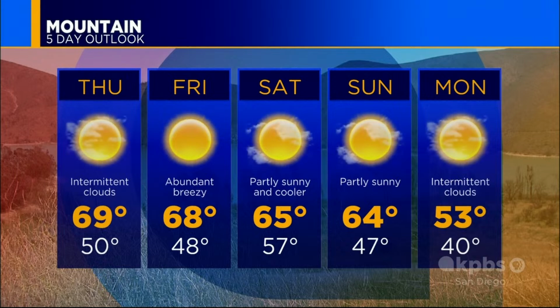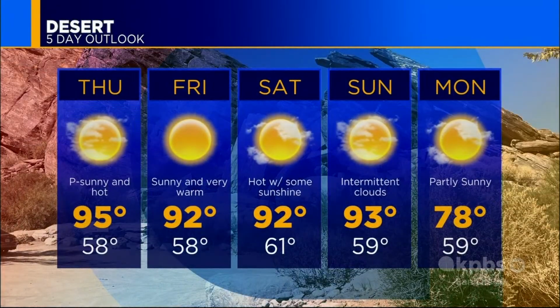For the mountains, you'll also see a bit of a cool down Sunday into Monday, but in the short term, Thursday, Friday, we're in the upper 60s, going to be a little breezy, but remember those winds do pick up even more so as we head into next week. The deserts, wow, you're going to see a big change, staying in the 90s through Sunday, but then we're dropping down to the 70s by Monday.